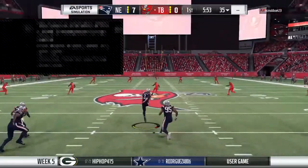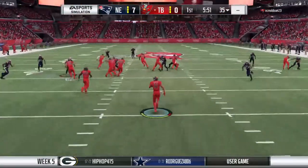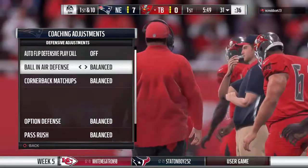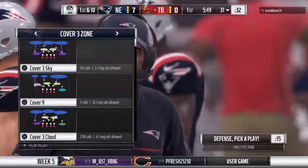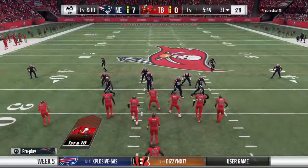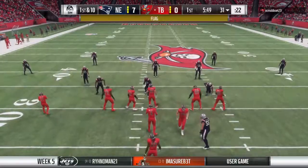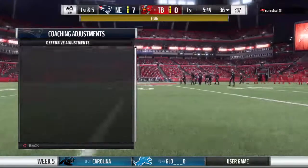Gostkowski now out to kick it away. This is taken at the 3. And nice work on the return as they'll start their drive just past the 30-yard line. And now whistles and a flag, and I think we got a jump here. So 5 yards there as one of the big guys up front moved.